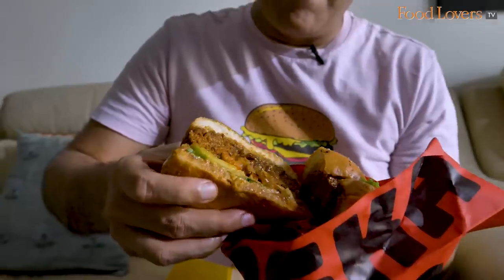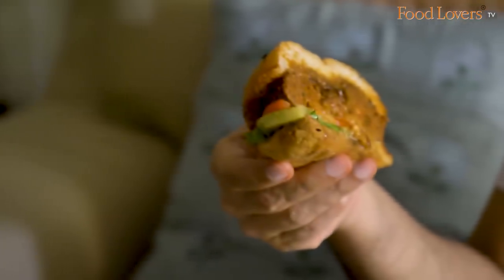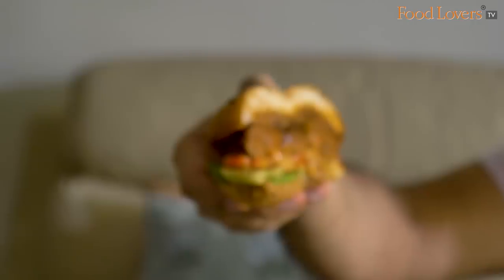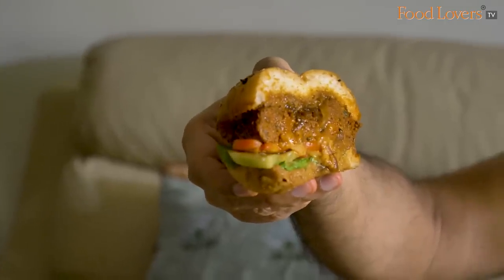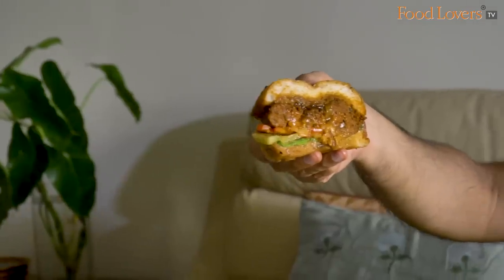Let's go for the last burger that we have here this afternoon. This is the Juicy Lucy Mutton Burger. This is a burger that is loaded. What I love about all the Boss burgers that I have tasted thus far is the proportion of the filling to the bun. And this mutton burger is a perfect example of that. That mutton patty is twice the dimension of that bun that's holding it together.